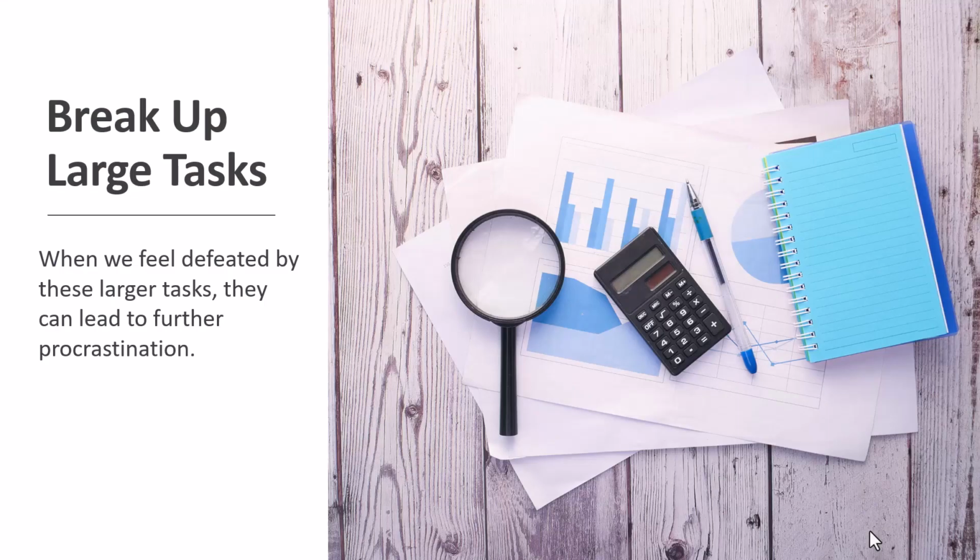Break up large tasks. Sometimes we think we have less to do because we have fewer items on our lists, only to realize they are larger than we realized and could become overwhelming. When we feel defeated by these larger tasks, they can lead to further procrastination. Instead, take this one large task and break it into smaller, more manageable tasks that can be completed more easily.